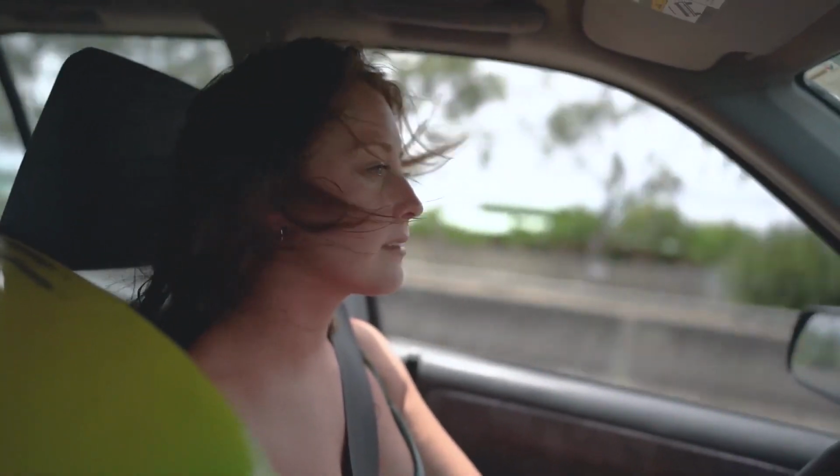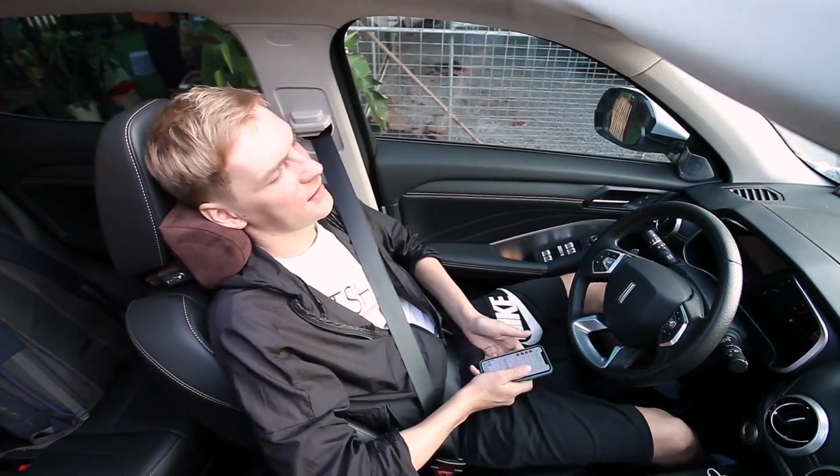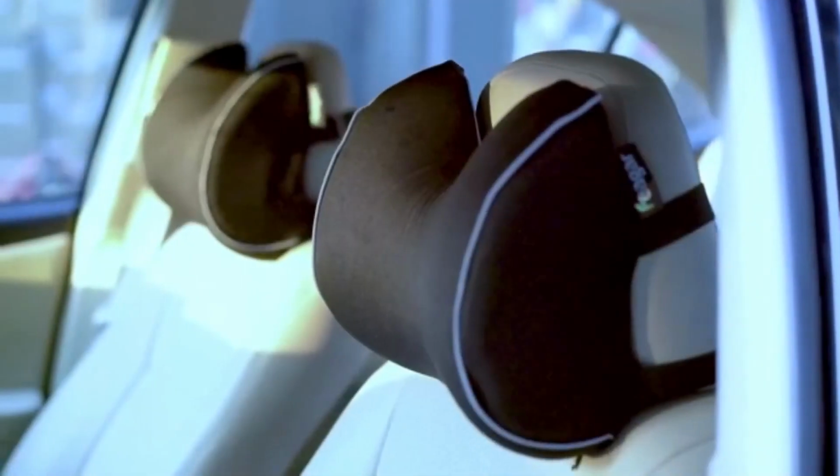Protect your neck with TravelMate's memory foam neck pillow. Those super irritating traffic jams just got a little bit easier. The pillow even retains heat to relax the muscles in your neck.